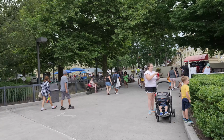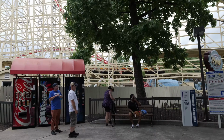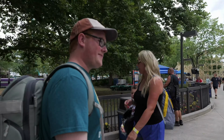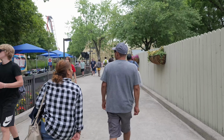Because Thunderhawk, I feel like I've only found one angle in this walkway that we're approaching. So it comes to a pretty abrupt stop. It reminds me of a Runaway Mine Train at Great Adventure. That one just comes to, wow, it's a jolt.